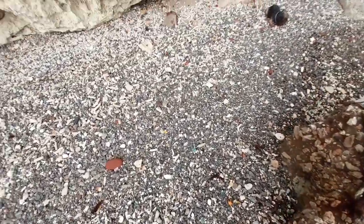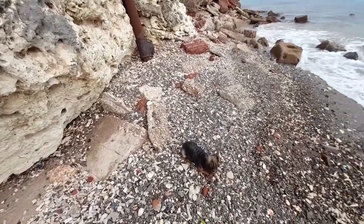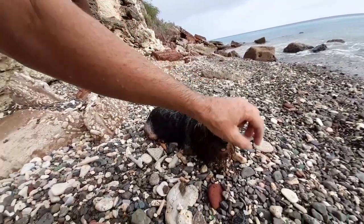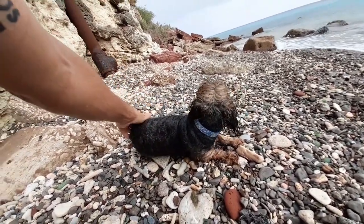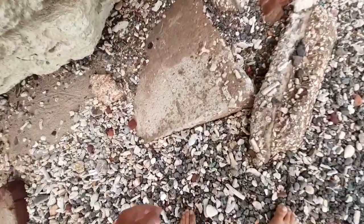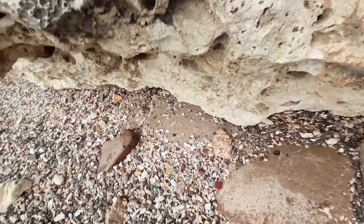Let's check on LC and see how she's doing. Hey LC, having a nap? What'd you find? A little bit of sea metal? Got some copper wire there? Nice. Uh-oh, it's starting to rain. It's starting to rain, LC. I don't have a waterproof phone. We might have to put this away. Or better yet, maybe we could hang out under one of these cliffs right here.